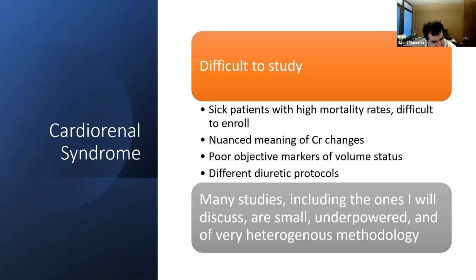It's also very difficult to study. The problem is these patients are very sick. The mortality rates are high. They're difficult to enroll. Creatinine changes in the context of diuresis, which I'll go over, are very nuanced and not a simple matter of AKI or not AKI. We don't have many great objective markers of volume status. There's plenty of work going in that direction, including POCUS, but we can't really say that we're great at that as a profession yet. And no one really has a standard diuretic protocol. It's kind of different for everyone.